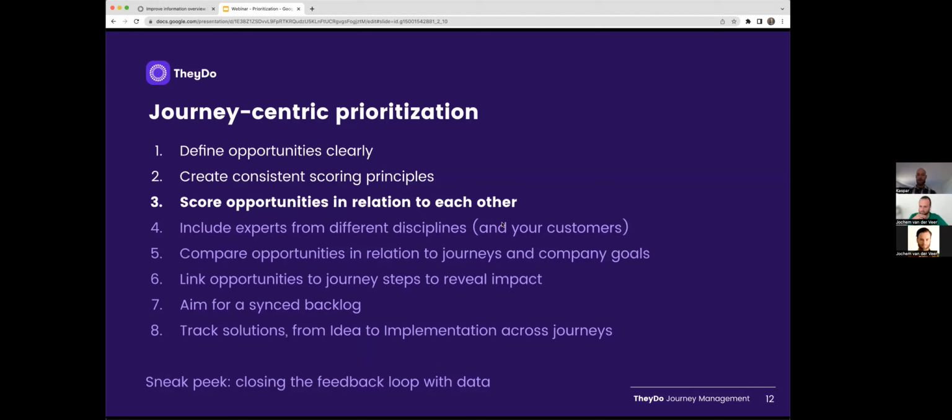So, scorecards can really help, but another thing that can really help to make the estimations consistent is to score opportunities in relation to each other. Because then every opportunity that you score becomes a benchmark for other opportunities to score. You can always ask, is this opportunity or solution, by the way, it works both for opportunities and solutions, higher in viability or desirability than the other ones that we already scored? So all the opportunities that you score become benchmarks for each other.